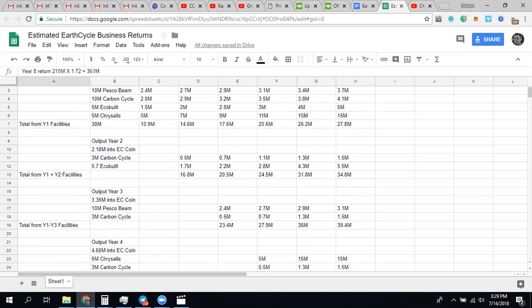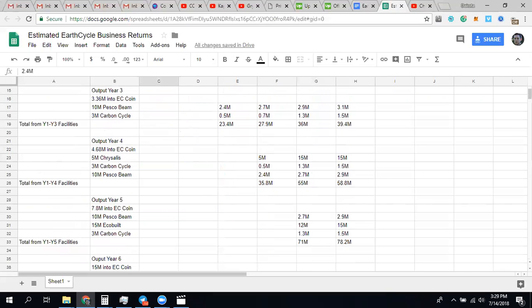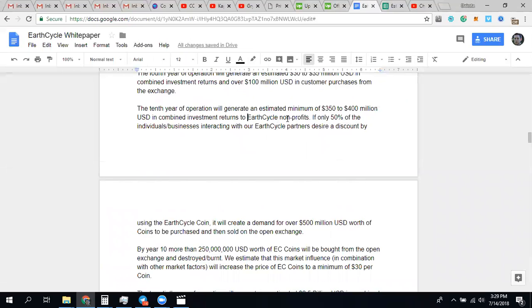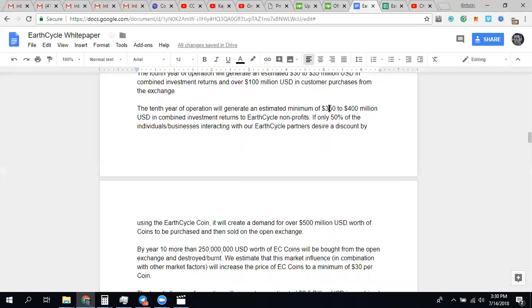Now, while all of our businesses have been in profitable operation for between 2 and 25 years, producing more than our estimated income, we can't account for everything. We're assuming there will be various failures and reductions in our businesses, especially in their founding years. So instead of estimating that full amount there, we slimmed it down. And for the rest of our equations, instead of 1 billion, we're looking at between 350 and 400 million. And instead of 500 million going to buy the coin, we're looking at 250 million going to buy the coin.